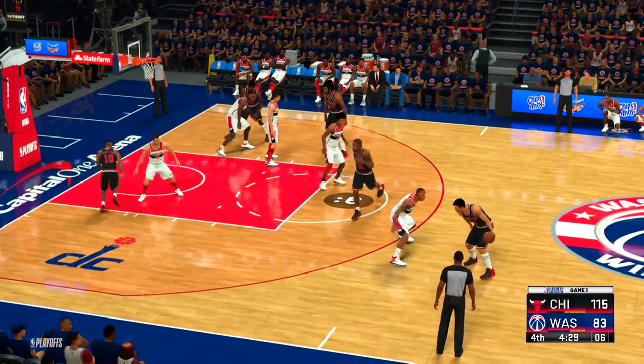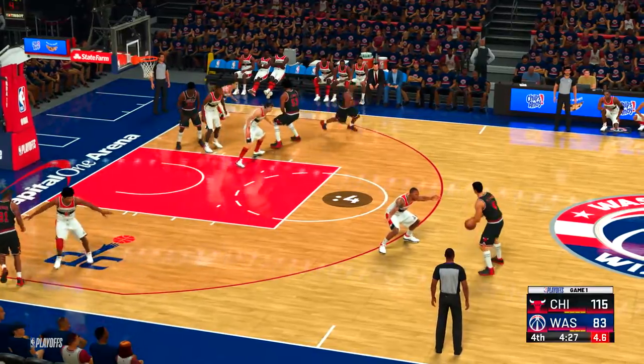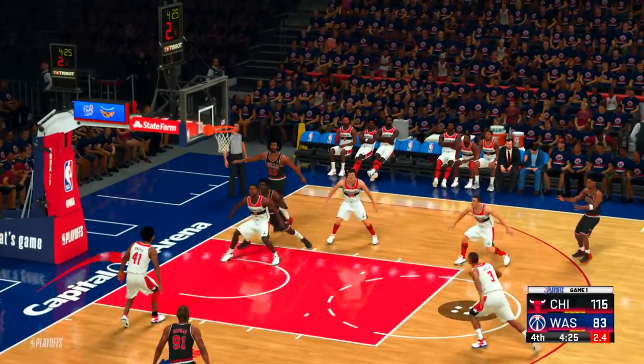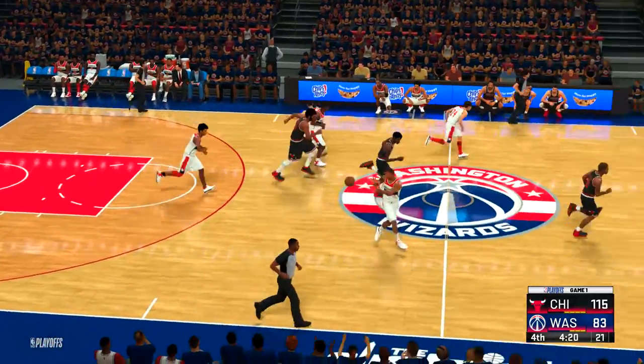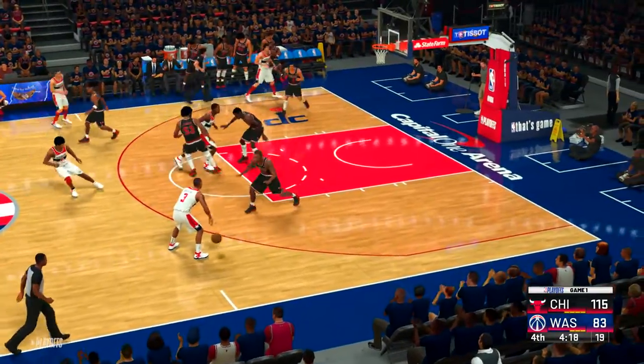Butler covering. Shot clock at 6. Here's Armstrong. Let's go with a 3. That one is off. It's tough to get open in this league, and when you do, it hurts not to capitalize.